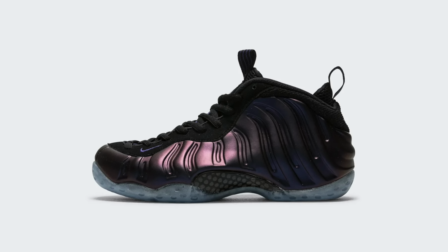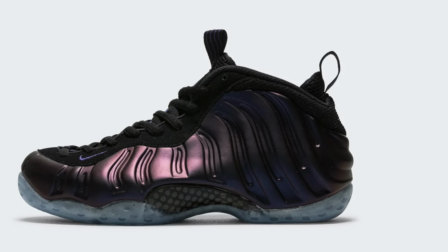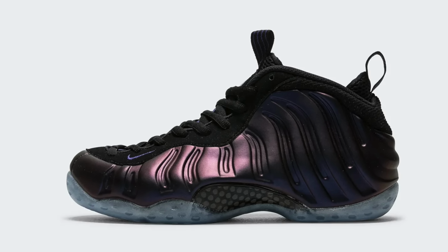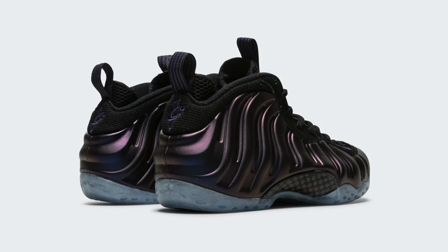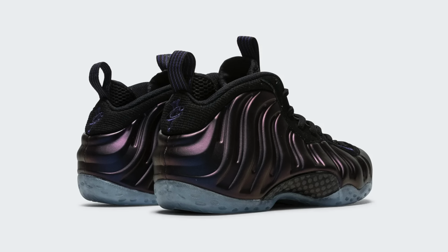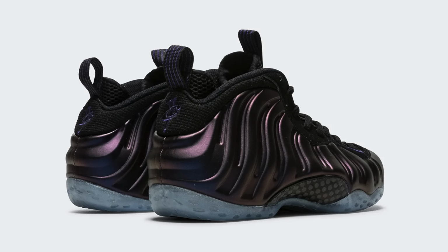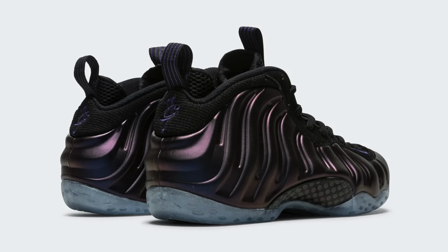Moving on to Valentine's Day itself, February 14th, we've got the Nike Air Foamposite 1 Eggplant. Now I know Foamposites aren't as popular as they once were, and most Foamposite colorways have ended up sitting on shelves for a while. However, this is a colorway that a lot of people have wanted to retro for a very long time. In 2023, even the super limited Foamposites were sitting around at certain boutiques for a while after release, so I wouldn't be surprised if this shoe does end up sitting on shelves, even though it's an incredibly clean purple iridescent colorway.